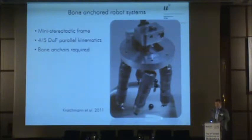So a group of engineers and doctors at Vanderbilt University in Nashville in the States came forward with the idea of using bone-anchored screws, 3 millimeters in diameter, that you put through the skull, and then you put a parallel kinematic structure on top, which can itself orient and position, and then through a hole in the top, you can put your drill bit and drill the hole very precisely into the head. It's very interesting. They call it a mini stereotactic frame.